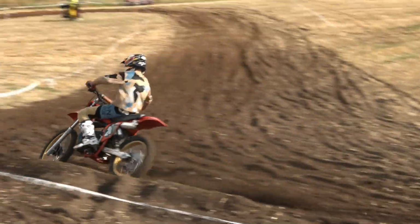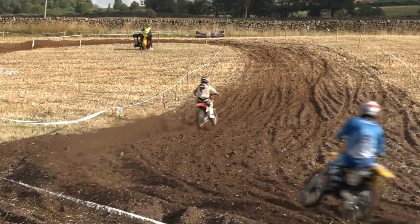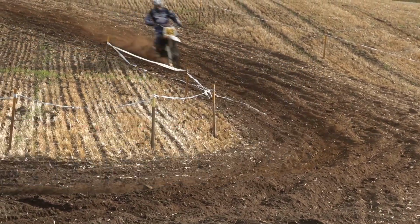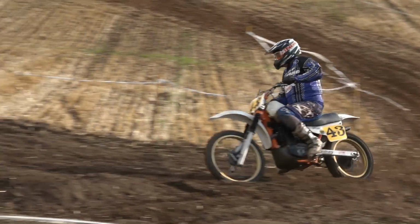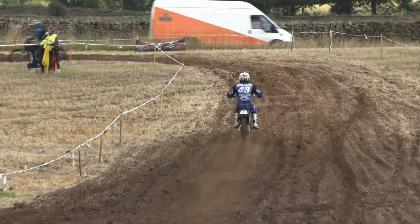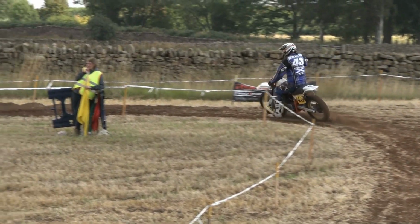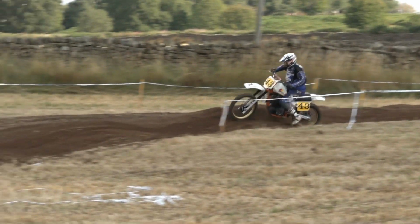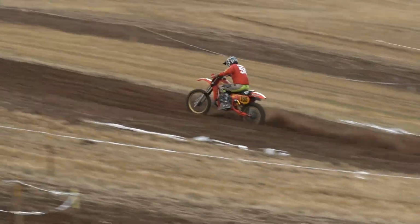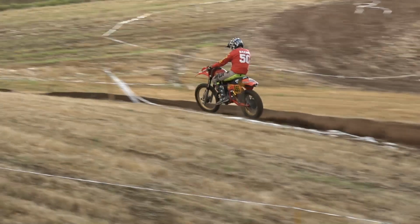But you have to say that the racing conditions here at Penrith have been absolutely fantastic all day. They may be a bit rutted and stony in the latter stages here, but it's certainly been perfect conditions for these bikes to race as we take a look at number 43, Andy Mallock on the 500 Armstrong machine.